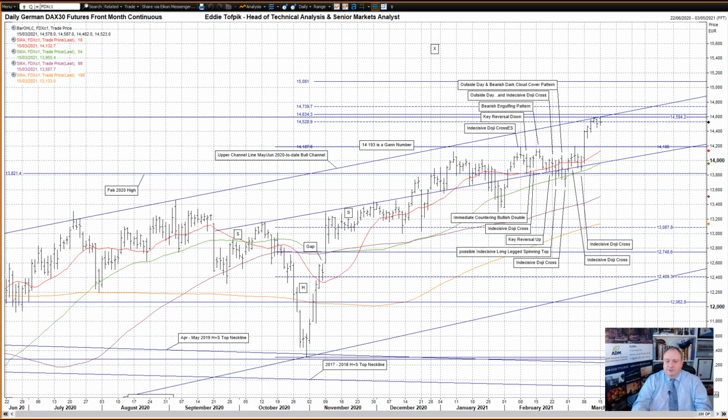German DAX futures. A bearish black crow on Friday at the top of the market. Not a surprise to see some profit taking before the weekend. It's also not surprising to see smaller ranges up here, as just above we have the upper bull channel, currently at 14.597 of the May/June starting 2020 to date bull channel, plus the first projected 50% Fibonacci overhead at 14.634.